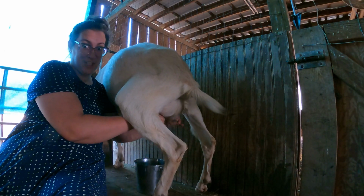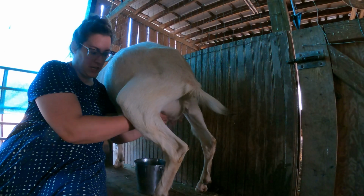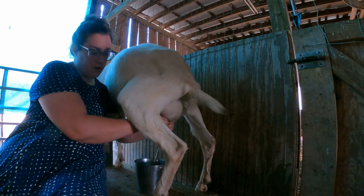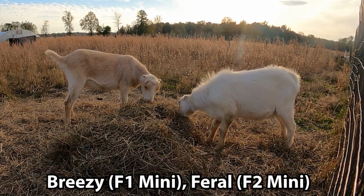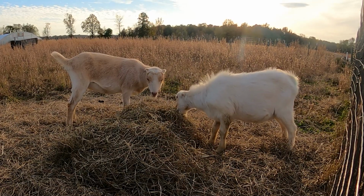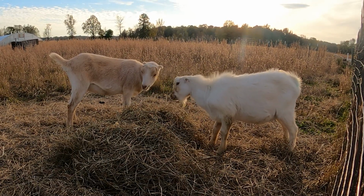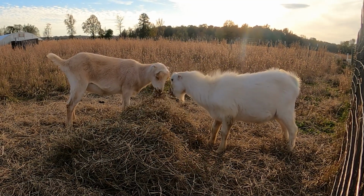And I can confirm that she did get to be 80 pounds, which is my minimum for a standard size goat. Even though Breezy is a mini La Mancha, she's half La Mancha and half Nigerian. I wanted her to be really big when I bred her, just to reduce the risk or the likelihood of complications during birth this spring.